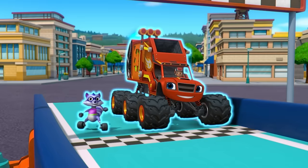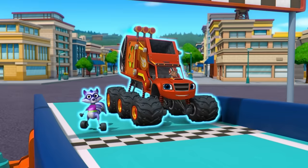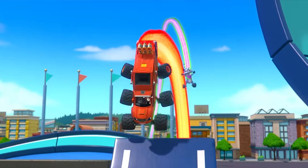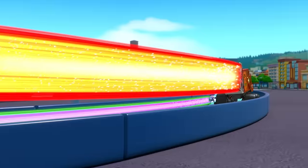Ooh, this is exciting! To give us blazing speed, say, let's blaze! Let's blaze! You can recycle! Recycle!